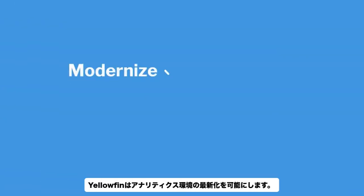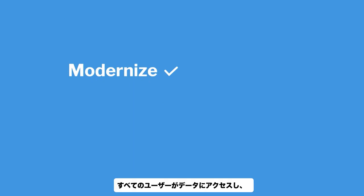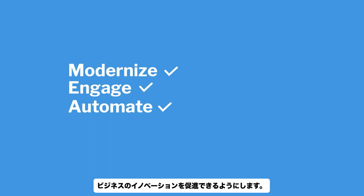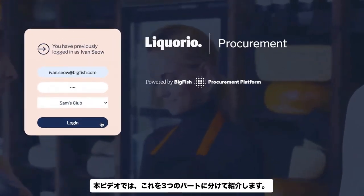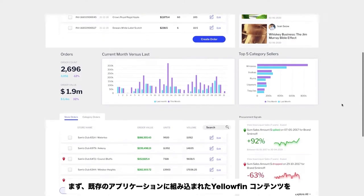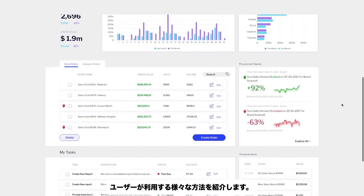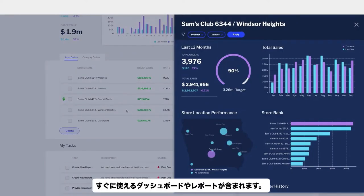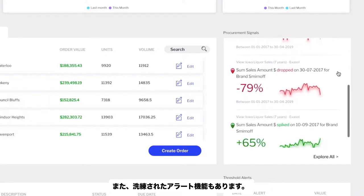How do we do this? Yellowfin enables you to modernize your analytic environment, ensure all your users engage with their data, discover insights faster through automation, and increase innovation in your business. In this video, we show this in 3 parts. First, we highlight the different ways your users can consume Yellowfin content embedded within your application. This includes contextualized analytics, out-of-the-box dashboards and reports, as well as sophisticated alerting.